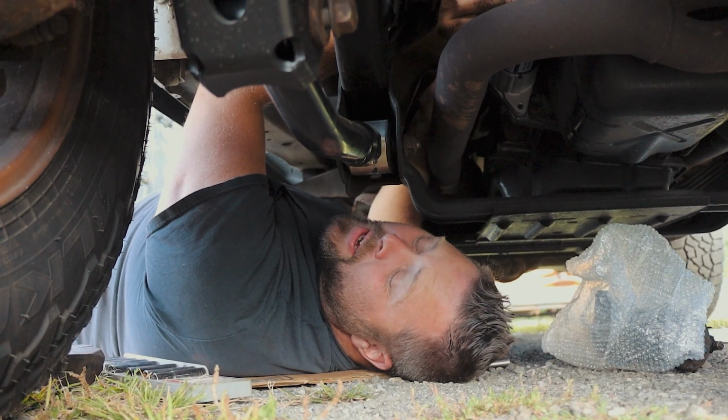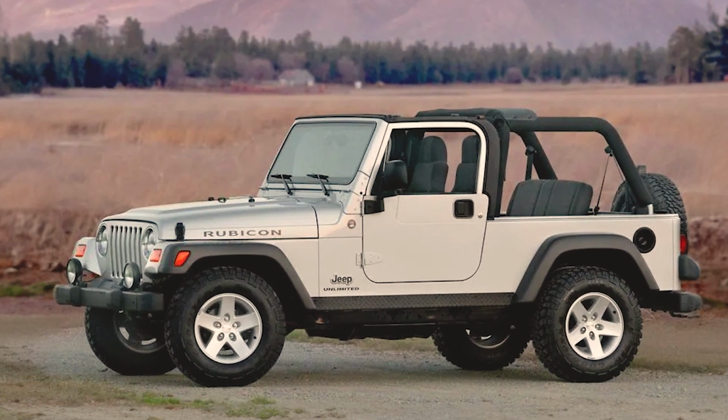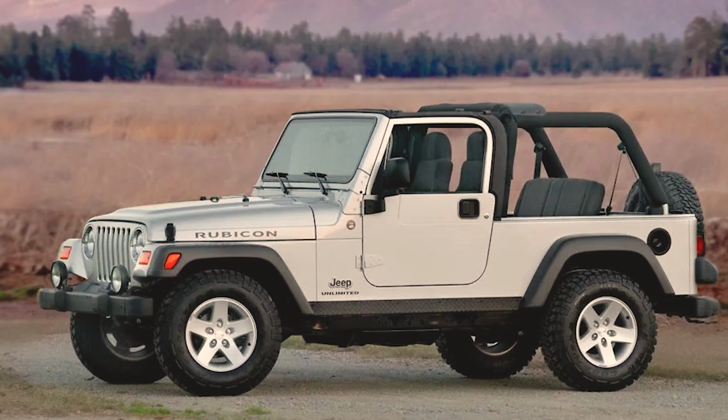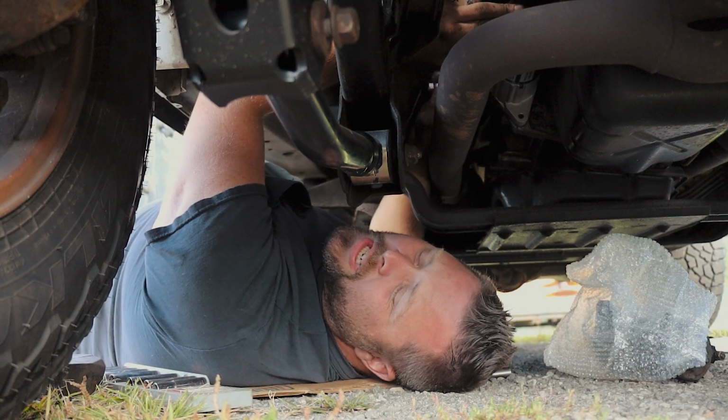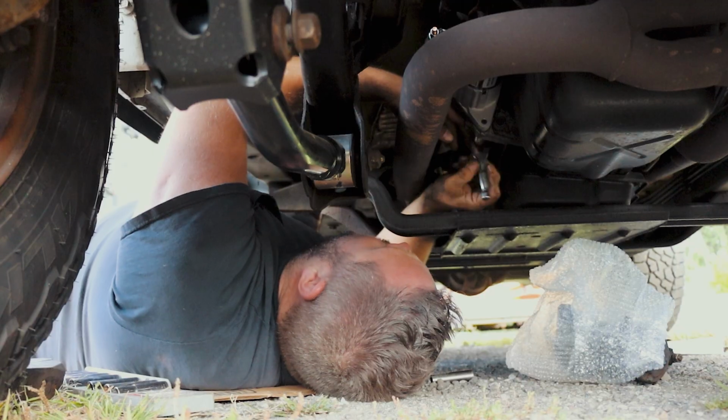So, fun fact about the 2004 automatic Jeep TJ, 6-cylinder: it is a one-year-only starter. Did you know that, Savage? Yeah, I knew that.